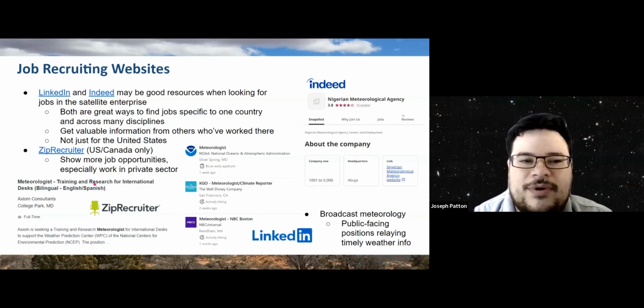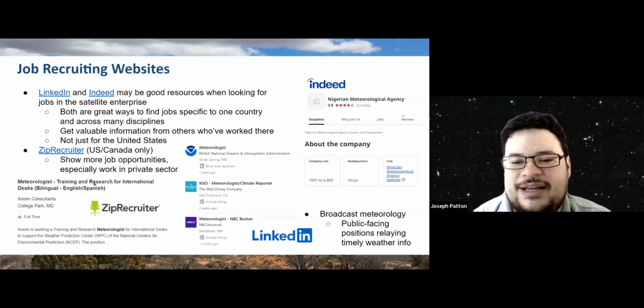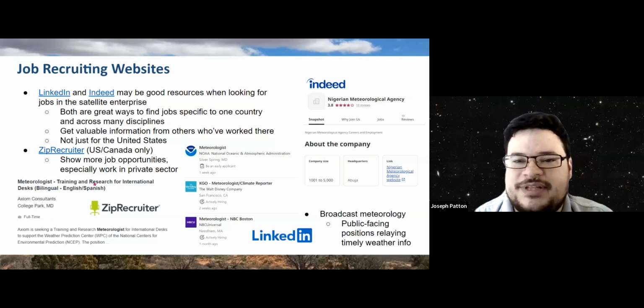Both of them are great ways to find jobs specific to one country. A lot of times your country might have its own LinkedIn website, and then also you can search for other organizations on the Indeed website, and you can get valuable information from others who have worked there in the past and get their input on what it was like to work there, what were the pros and cons of working there, and that kind of thing. And it's not just for the United States. LinkedIn especially has a very strong international presence as well. So we encourage you to explore those websites to find what suits you.